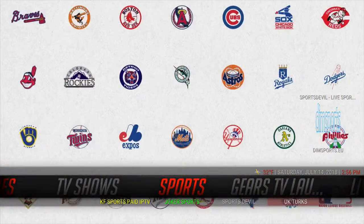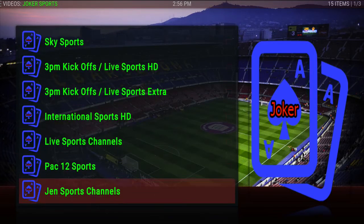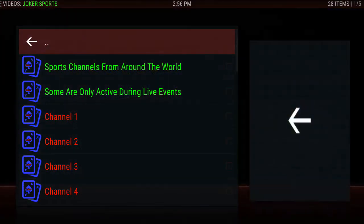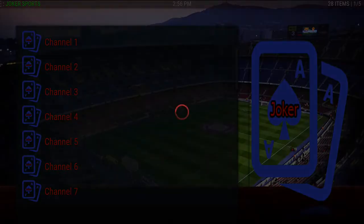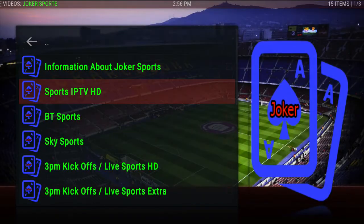So that's been updated. Joker Sports, since Sports Devil has been pretty much crap, and it's hard to keep a good Sports Devil going. You can go on here, and this is the first time I'm trying this. I'm not too sure how this plays out, but we threw it on there. Okay, so excuse me here, that does not work. We'll try sports channels. We'll see. We'll try this one again. I don't want to spend too much time on it. I've got to mess with this one, but it's there. If you can get it to work, it may work differently. Different category. We'll try this one right here.